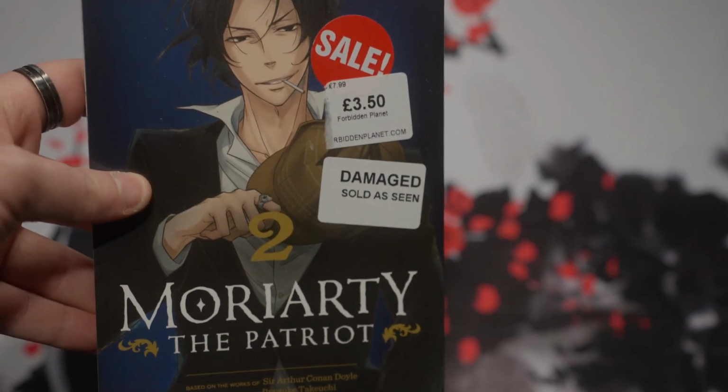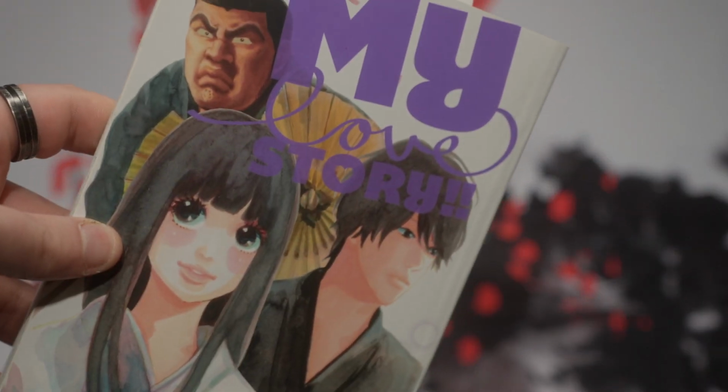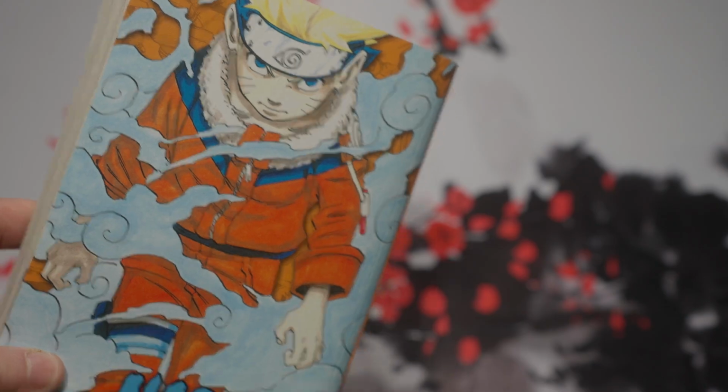And next to my Funko Pops, I'll have my manga, which 3 of all of the manga I haven't read. And that's the Murato the Patriot Volume 2, My Love Story Volume 2, and the 3-in-1 Naruto. The Naruto one, because I'm lazy. But the other 2, I'd rather get Volume 1 before I start reading them, just so it's easier.